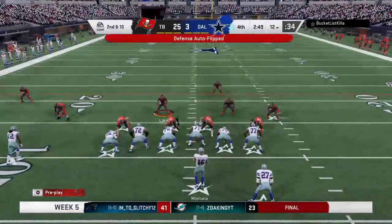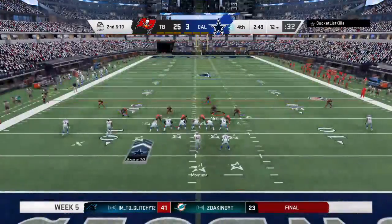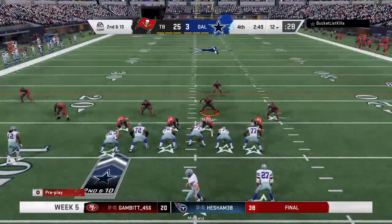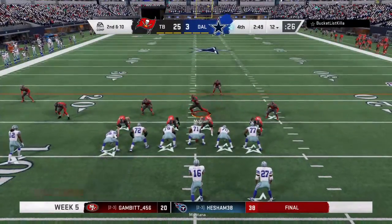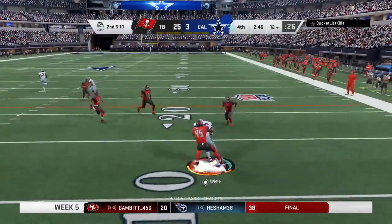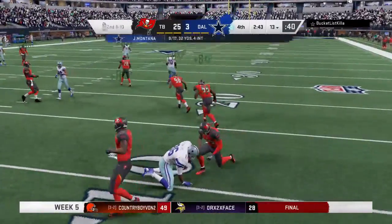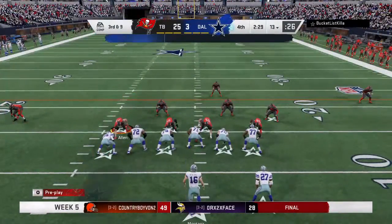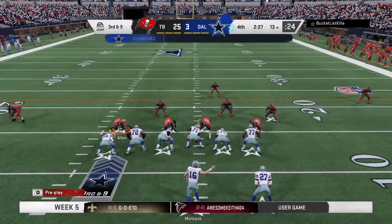An incomplete pass on 1st down. That leads to a 2nd and 10. Now this one to his tight end out on the right side. And they'll bring him down right around the 13. That catch good for only a yard, and it'll be 3rd down.